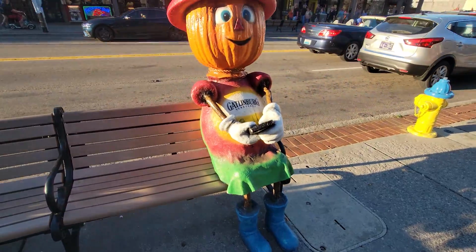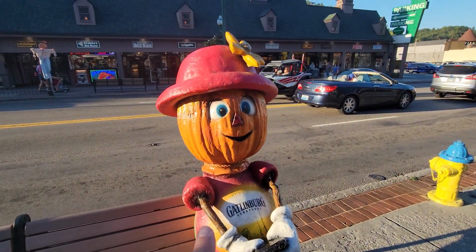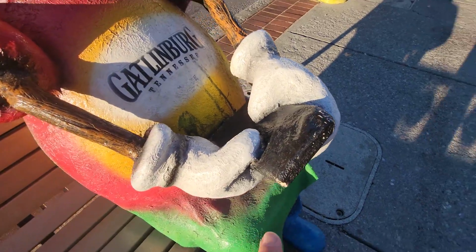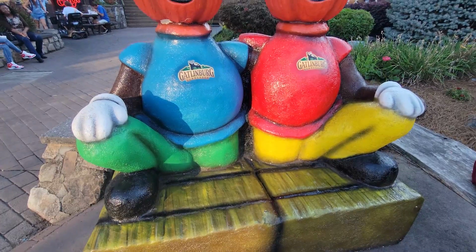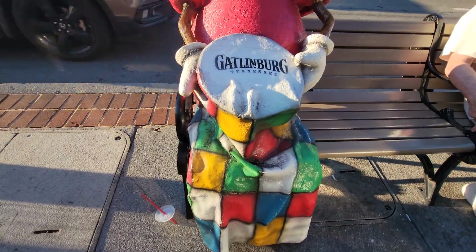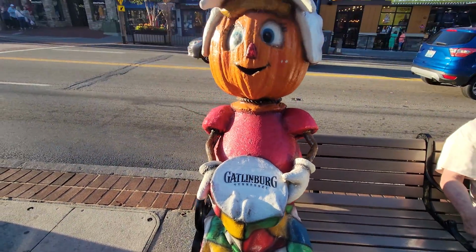And this one must be Dawn. Of course, it's got a hat that Dawn would wear, and always on their cell phone playing Fishdom, right? It's pretty much you. She's made a quilt. Of course, it says Gatlinburg.